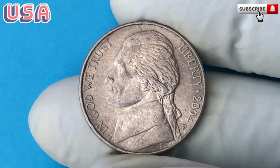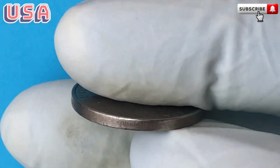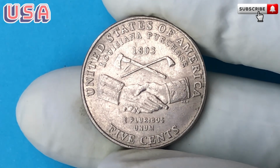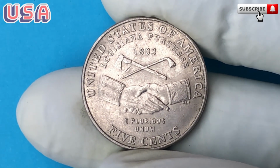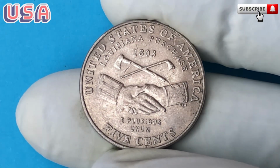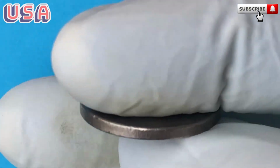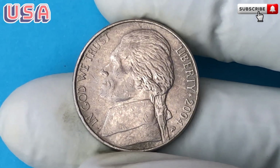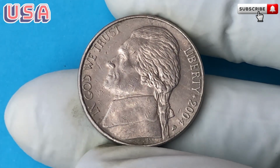Today, we've got an exciting discovery that could be sitting right in your pocket or tucked away in an old coin jar, a 2004 United States 5-cent coin, also known as the nickel. While this coin may seem like any other nickel, there's something special about the 2004 version, especially when you know what to look for. Stick around until the end of this video to learn how much this particular nickel could be worth. Trust me, you won't want to miss this one.